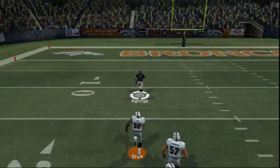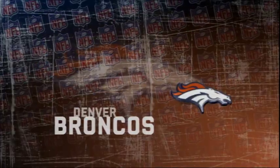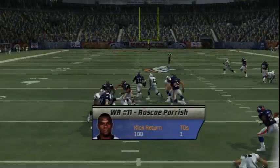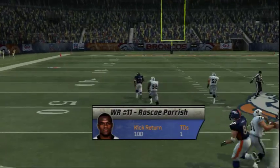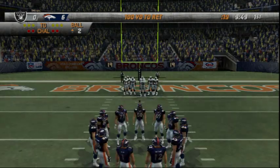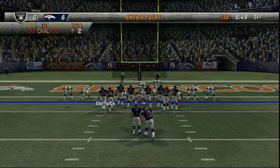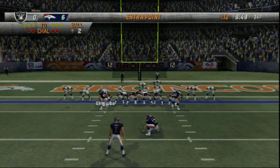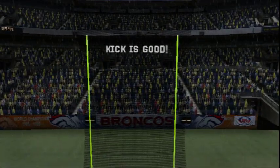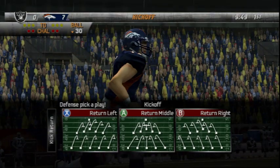Here's an opening. He dives, touchdown. And what you're going to see here is a good example of how you can set up blocking on kick return. Watch how they create a crease for him. He sees his lane, makes some moves, and then he's gone. The point after is good. And so before their offense can even take the field, they return the kickoff for the touchdown.